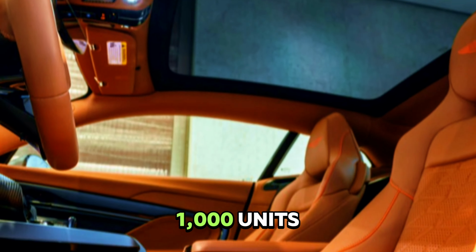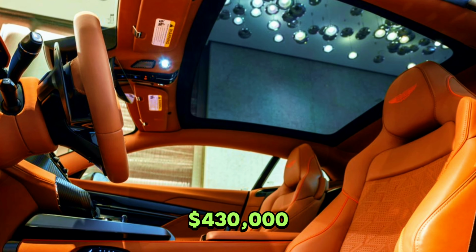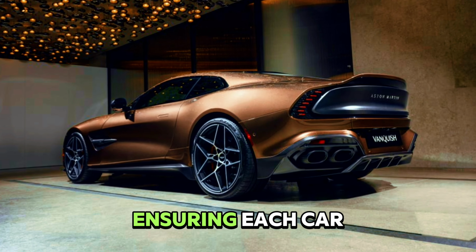Limited to just 1,000 units, the Vanquish starts at an estimated $430,000. Customization options through Aston's Q program allow for personalized touches, ensuring each car is unique.